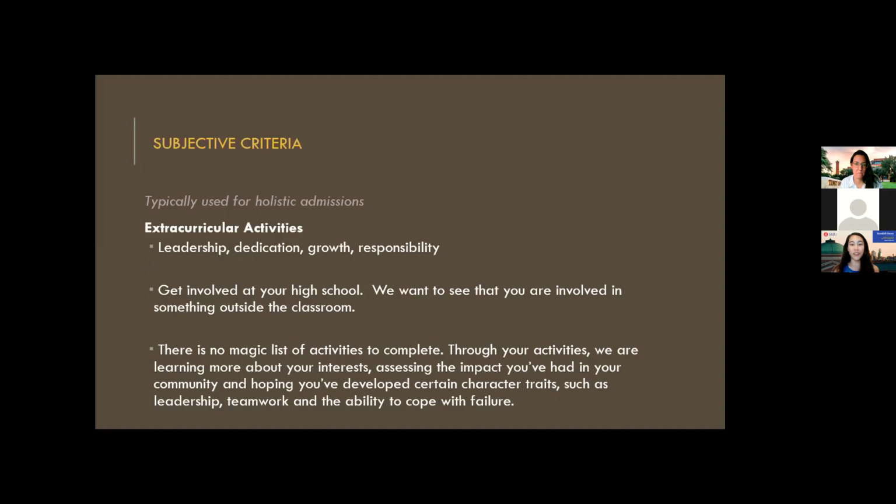And so a lot of students like to ask, how do I make myself stand out in the application process, right? The essay is a way for you to do that. It's to help us learn about you and who you are. Another way that we learn about you through the subjective criteria is going to be through your extracurricular activities. When we look at your extracurricular activities, we're going to be looking for a lot of great things like leadership, your dedication to these different interests, whether you've grown in these activities, if you've gained or exhibited responsibility, depending on what you've been involved in.